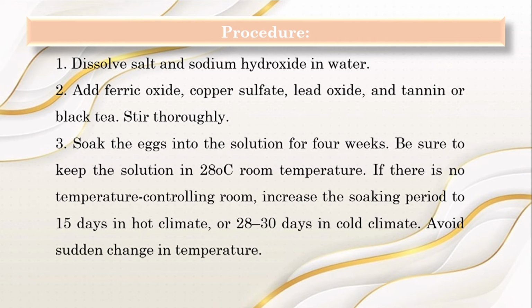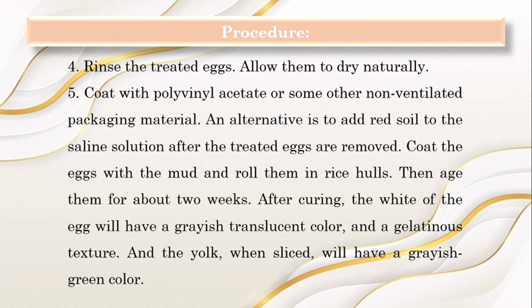If there is no temperature controlling room, increase the soaking period to 15 days in hot climate or 28 to 30 days in cold climate. Avoid sudden change in temperature. Rinse the treated eggs and then allow them to dry naturally. Then finally, coat with polyvinyl acetate or some other non-ventilated packaging material.